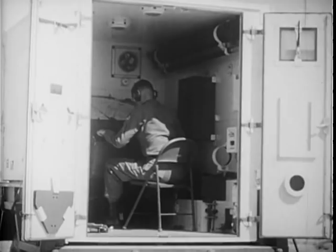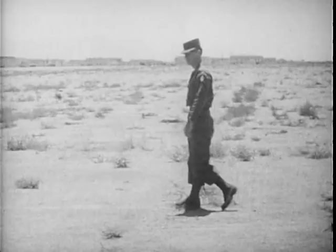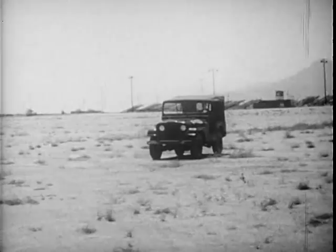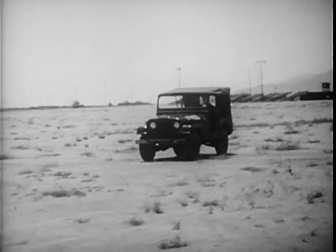Using a scope and an audible indicator, trained operators monitor only the Doppler shift frequency, which indicates the presence of a moving target and its speed. With practice, the characteristic Doppler patterns of many targets can be identified. A man can be picked up at 5,000 yards, a vehicle at 20,000 yards.